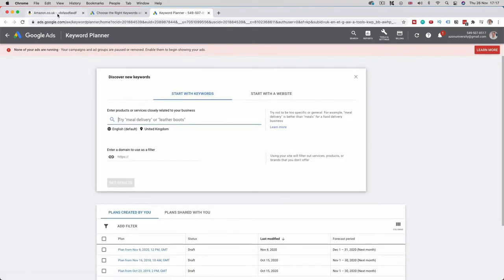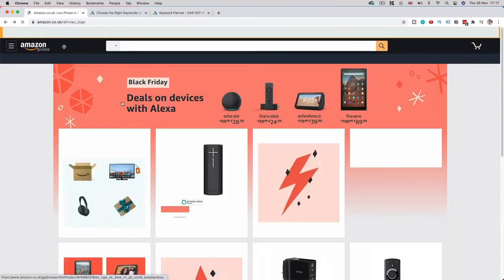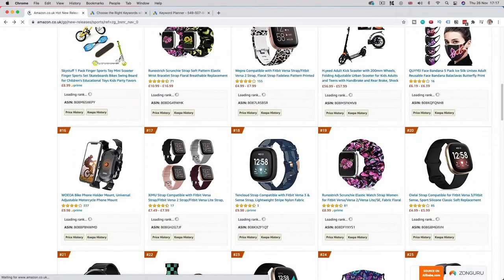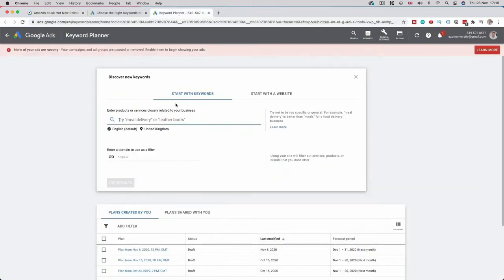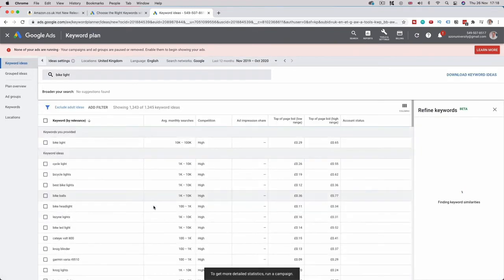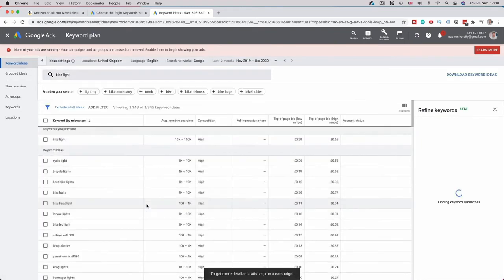So let's go back and just pick any of the random products that we like the look of. We're going to go with a bike light. I can't see it here, but I remember we found bike light. So what I want to do is put in bike light, okay? And this will give us the number of searches for bike light and similar keywords. This is really, really powerful, because if this is not doing very well, then there's no point. So 10,000 to 100,000. That is actually what I was going to say.